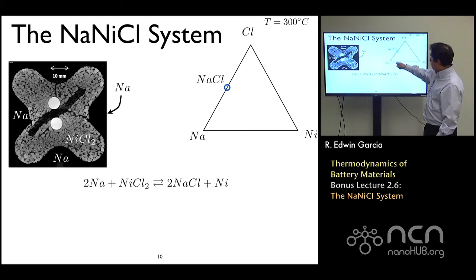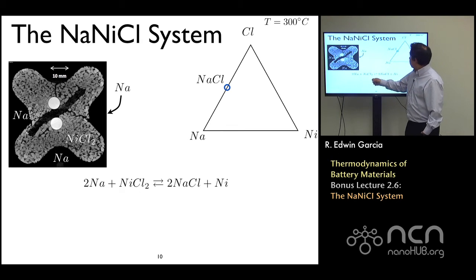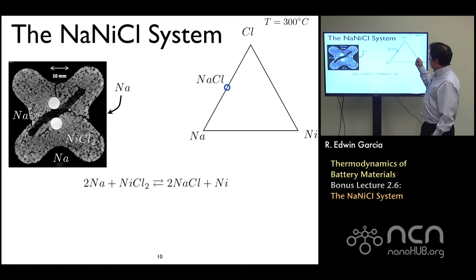Another important component besides the sodium, which will be this corner, and the nickel, which will be this corner, is the nickel dichloride. In this case, we're saying that we are 2 times closer to chlorine as we are to nickel. So if we divided this line in 3 parts, it should be somewhere here because we're much closer to chlorine than to nickel. Okay, and that corresponds to this corner over here. Now we have all the reactants associated to this reaction.